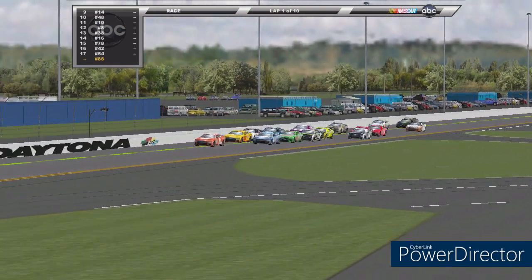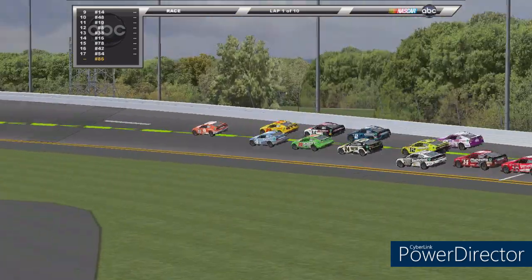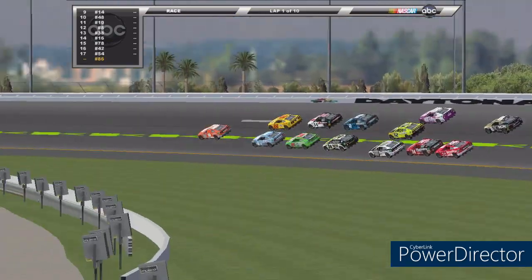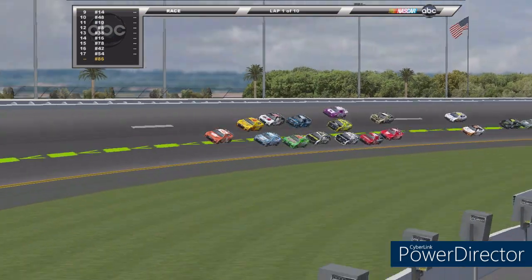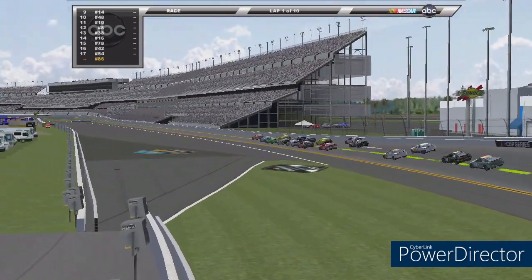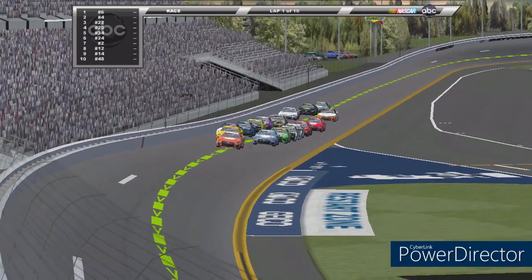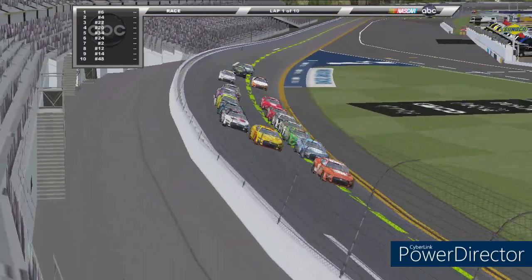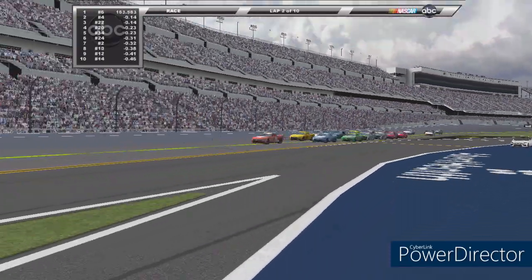Eric Almirola tries to start a third line. Todd Gilliland's going to pull down behind him, as well as Chase Briscoe. That's going to leave Blaney out in the middle, and his teammate's not coming down to help him. As you can see, some guys already off the pace, and not a good run so far for Kyle Busch and his new ride, the number 8 Chevy with RCR, as Brad Keselowski leads lap number 1. And Brad Keselowski will lead the first lap.